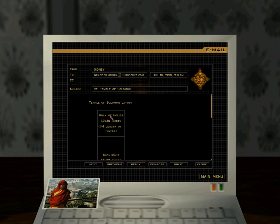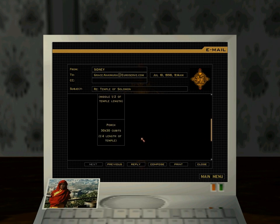We have apparently the Holy of Holies, which is 30 by 30 cubits and 1/4 length of the temple. Then a middle section, Sanctuary, which is 30 by 60 cubits, the middle half of the temple length. And then at the bottom, or the south, or whatever, because I guess this doesn't necessarily need to be a north-south, but it is sort of a map-based diagram.